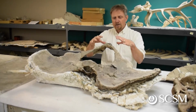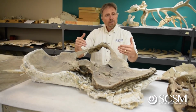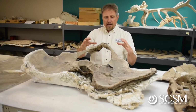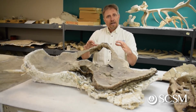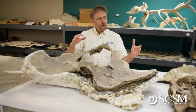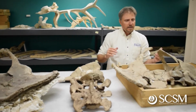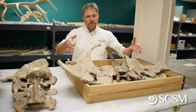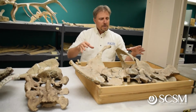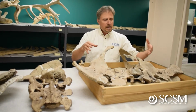If we look back here, you can see this big bridge of bone made up of the pubis on the right and left sides. And you can see they're fused together right here, and it's this nice solid bridge of bone. That kind of contrasts with the pelvis we have here to my left. So if we wander on over this way, we can see that this one overall is very similar, maybe a little more gracile, we'd say, a little bit more delicate looking than the other one, but overall very similar.